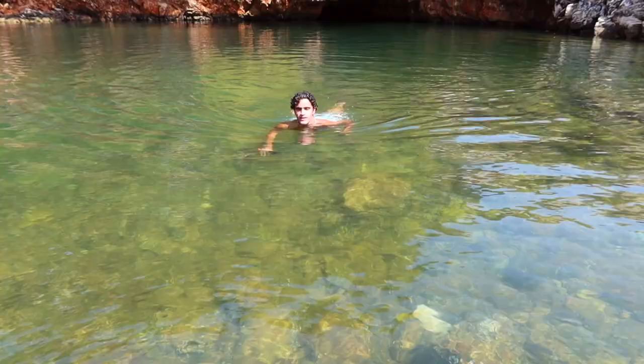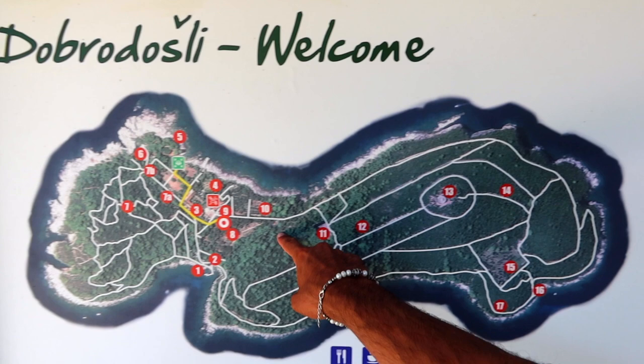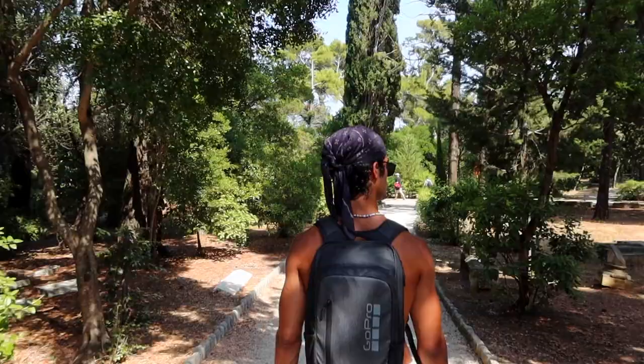I've always wanted to see the Dead Sea, and apparently here, somehow, in the middle of Croatia, they're connected to the Dead Sea. So I'm actually about to be able to swim in the freaking Dead Sea. Are you ready? Yeah. We are here and we need to get here. This is quite the journey, guys.